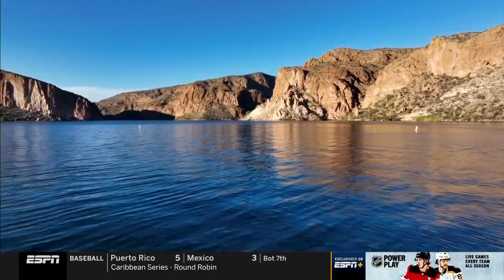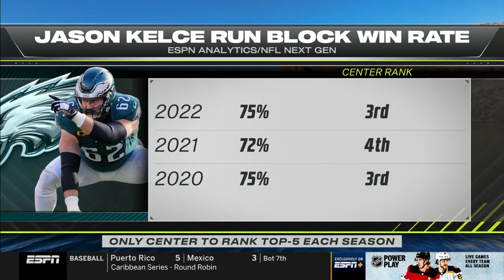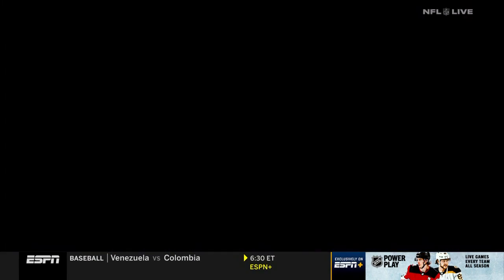A Kelce brother will get his second ring on Sunday. If it's Jason, his role in leading an elite Eagles running game will probably play a big role. The older Kelce has ranked top 5 among centers in ESPN's run block win rate metric in 3 straight seasons, the only player at his position who can say that. Mina, what makes Jason Kelce so effective?